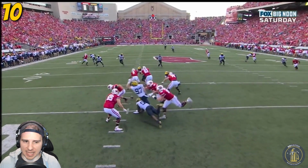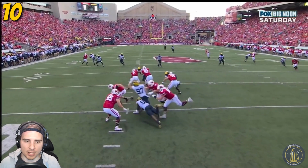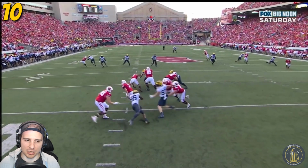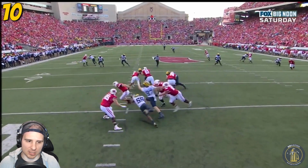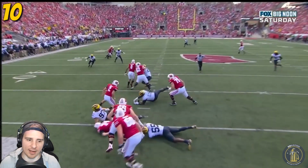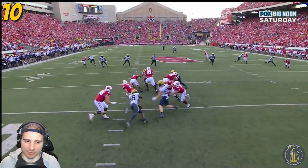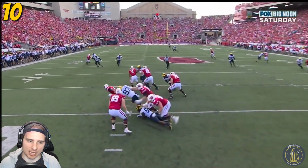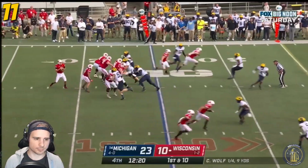You know, he wasn't getting that much penetration on this play, but he kept his eyes up, right? He's keeping his eyes up, maintaining gap integrity in case Wolf does scramble his way. And because that ball is on the turf, he has the ability to pounce on it after. So, again, Ojabo, breakout game for him, and good job from Hinton here, keeping his eyes up, able to hop on that ball for a turnover. Points, 43 yards and a turnover.